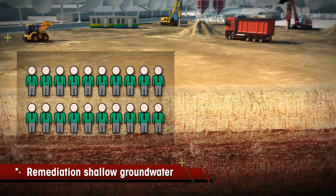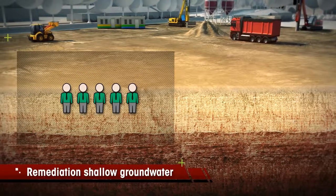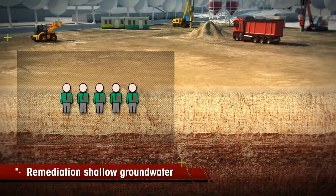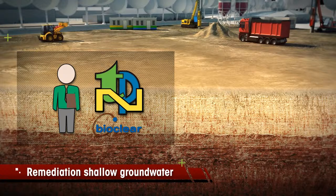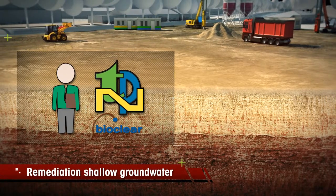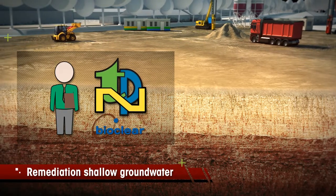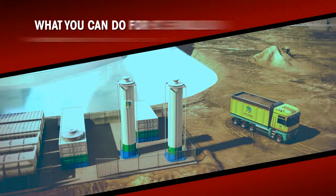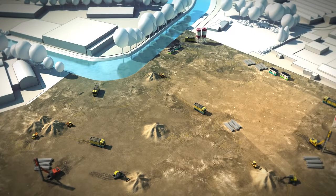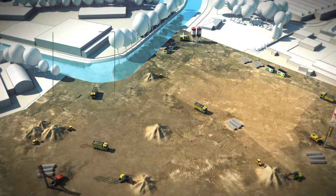Using the testing criteria provided, from these 20, 5 were selected and invited to submit a detailed plan of approach. NTP Enviro's plan with BioClear was determined to be the best solution. Their plan proposed a combination of chemical and biological remediation techniques. Feasibility tests were performed over a 4-month period, resulting in a definitive remediation plan.